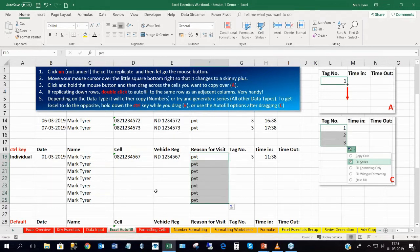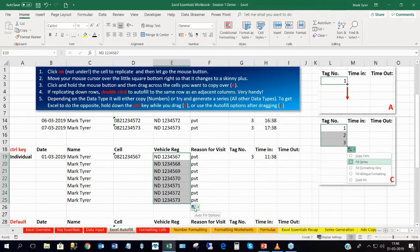When it comes to alphanumerics like my vehicle reg, if I drag it down, you'll notice that once I've dragged down, I have a little autofill option which remains displayed on the bottom right-hand side. If I select that, it gives me an option to override the default. The default was to try and fill a series. I can override that by clicking on copy cells, and it automatically overwrites it, and I now copy those cells. That's one way to overwrite it.